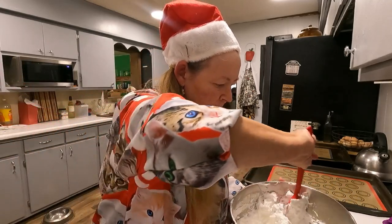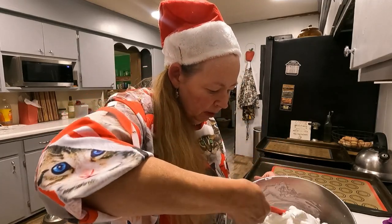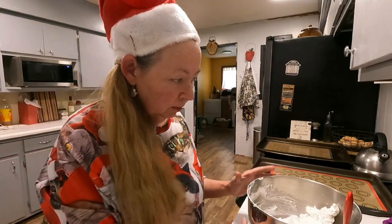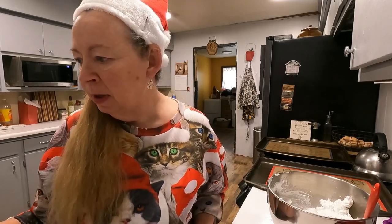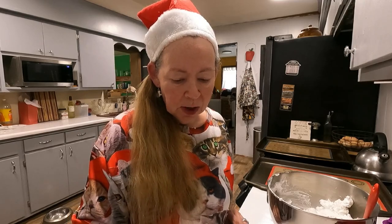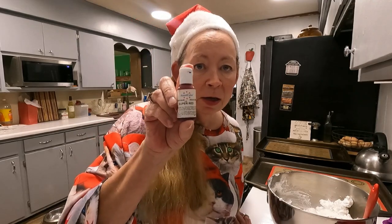All right. At this point, you want to keep it nice and airy, right? So be very gentle with it. Now, on to our next step. I'm going to use some food gel in mine, food color gel. So I'm using the AmeriColor, and I've got super red.